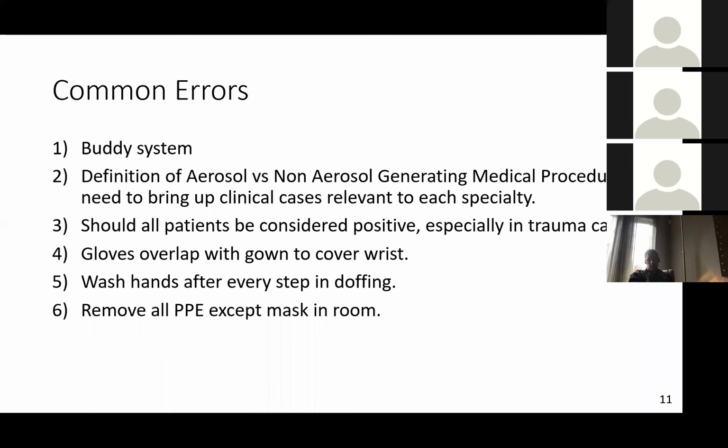Another common issue that you've probably thought about is that the definition of aerosol-generating medical procedures is quite varied. Each specialty has realized that different procedures expose us to different risks, namely in otolaryngology with our tracheotomies. This is something where we have to develop our own protocols. And I imagine every different specialty, cardiac surgery, urology, vascular surgery, general surgery, has different procedures that might need to be thought through for the best approach.